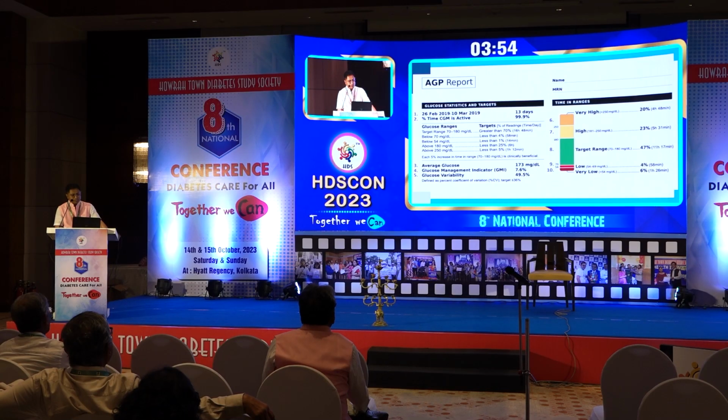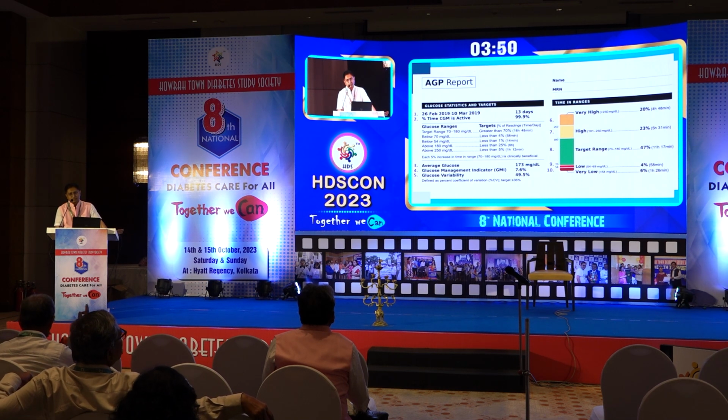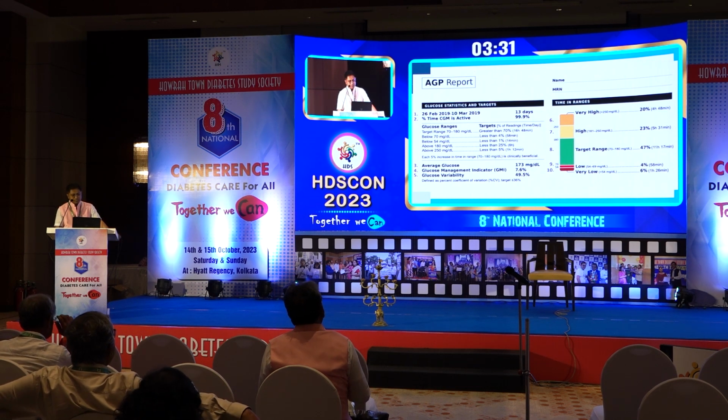So this is the AGP report that gives you the different parameters, from which date to which date this AGP was applied. At least 14 days of AGP is required, and adherence should be more than 70 to 80%, which is 99% here. It will give the different glucose ranges, that is time in range here, 70 to 180, but that is definitely individual. It should be individualized according to the patient's category. Where we can see it's greater than 70% in this patient.